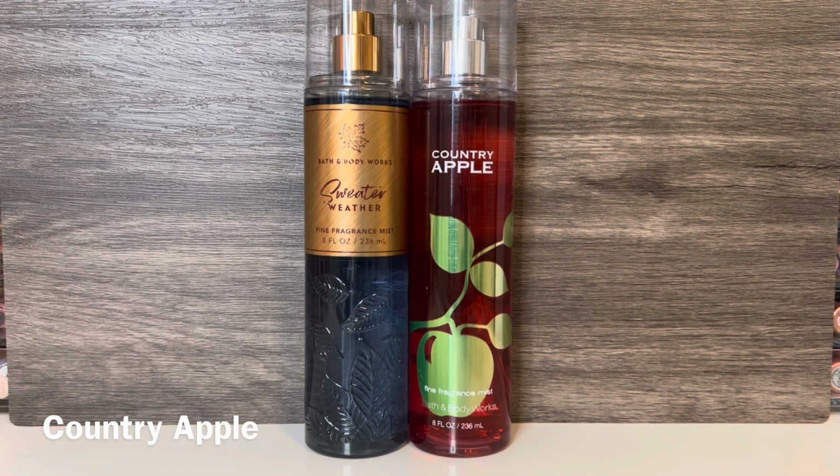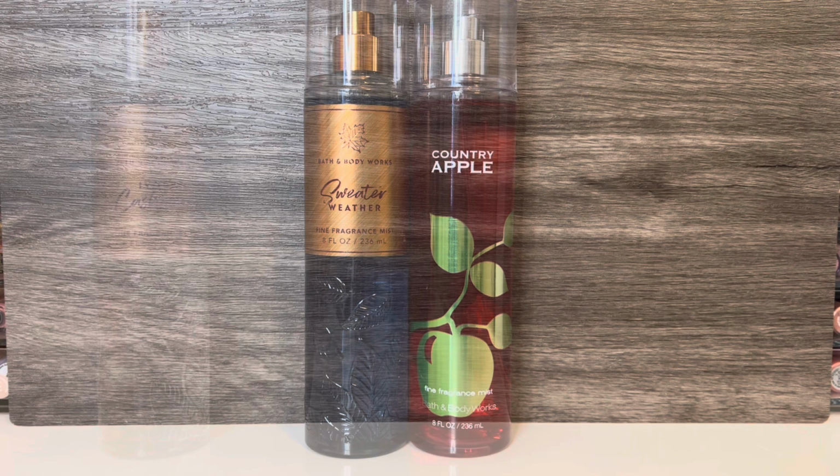And then I have Bath & Body Works Country Apple. And while this doesn't have the notes on it, I think this version has juicy apple, apple blossom, fresh muguet, sheer sunlight, and orchard woods. It's a soft floral scent with fresh apple and a subtle fruity sweetness. While these both have apple and orchard woods, Country Apple has a stronger apple note and has the added floral, while Sweater Weather is more airy and green.